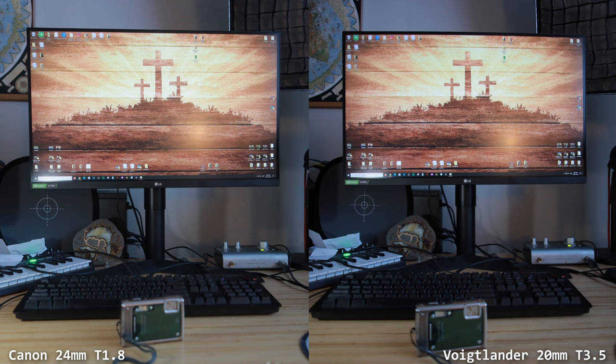I tried. Now this one, it's harder to see, but I wanted to show you my messy desk with receipts in the back. And you can see that the keyboard on the Voigtlander is like sticking out. You can almost feel the dimension of it. You know how far it is from the monitor, whereas on the Canon, it's just like one plane, one dimensional photos.